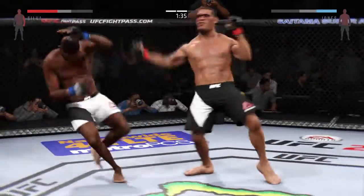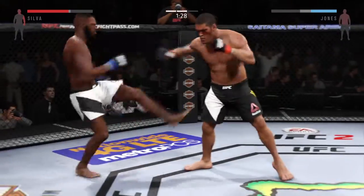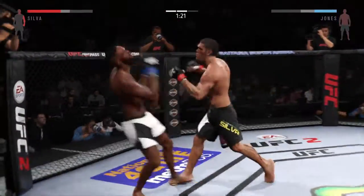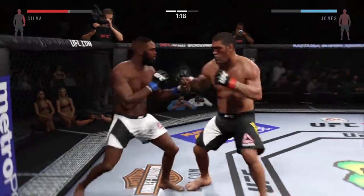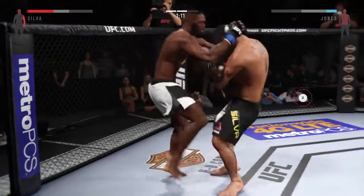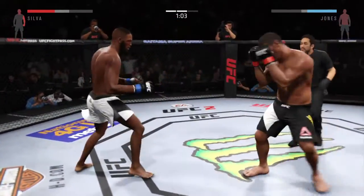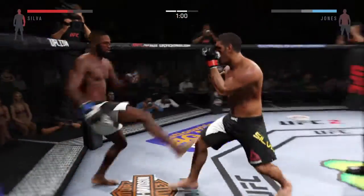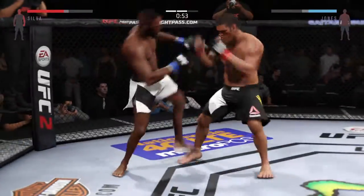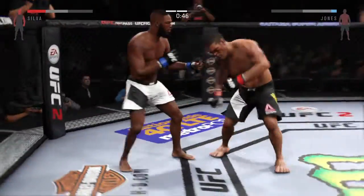Joe, we're really starting to see the accumulation of those body shots in the damage done. And he's looking for that left. Misses the takedown. Silva with the combination. Good job landing the series of strikes here. And they move out of the clinch. Oh, there's the big kick again, Joe. Oh, head kick. Oh, stunning jab. Nice combination. Wow.